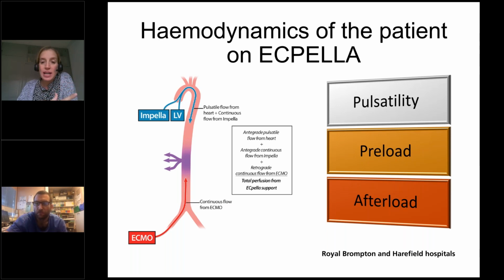So how are pulsatility, preload and afterload determined in a patient on ECPella? Well, pulsatility will depend on the LV pressure waveform, and that will be determined by the remaining LV contractility and the loading state of the heart. So how profound the LV failure is and how well loaded the heart is. The preload will depend directly on your ECMO and Impella flows. The preload will reduce if you increase your Impella flow, because you will be draining more blood from the left ventricle. And your preload will also reduce if you increase your ECMO flow, because you will be bypassing more blood from the cardiopulmonary circulation.